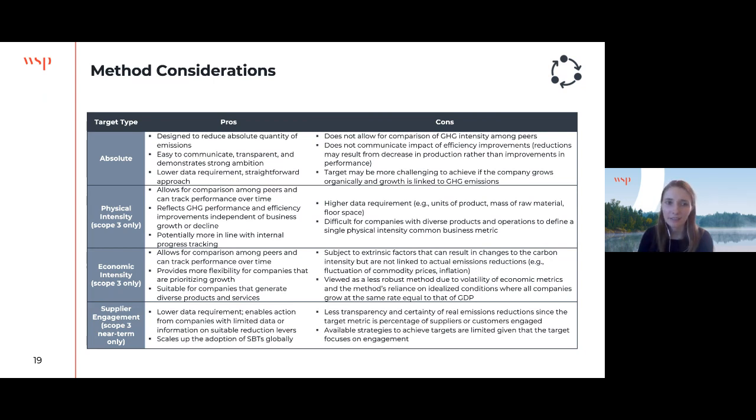On the other hand, some drawbacks around physical intensity targets include higher data requirements. So you'll need to gather data on units of products sold, mass of raw materials, for example, or floor space. And these types of targets may be more difficult for companies that have a very diverse range of products and operations, where it's not so easy to choose one single physical intensity business metric that can go across all of your emissions.